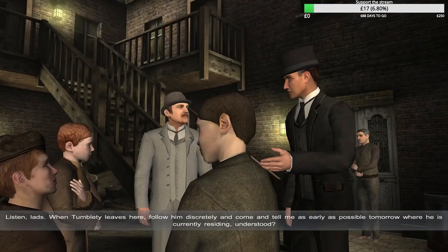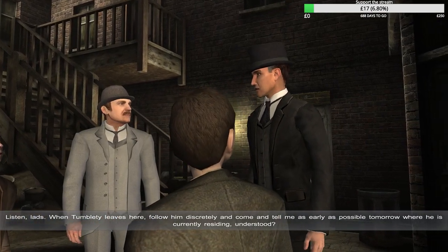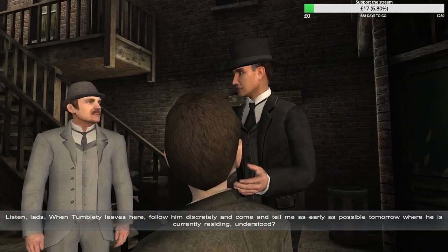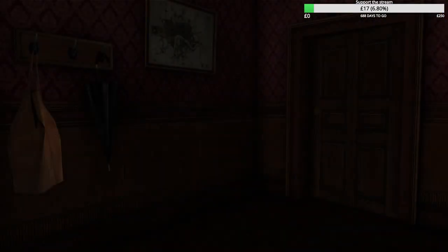Listen, lads, when Tumblety leaves here, follow him discreetly and come and tell me as early as possible tomorrow where he is currently residing. Understood? Understood, Captain.